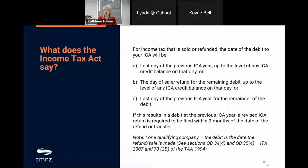What if there's not enough at that date? This is when we run into that horrible territory of creating a debit balance, and that debit balance gets created back at the 31st of March of the previous year, so that 31st of March 22 if we're doing that now.